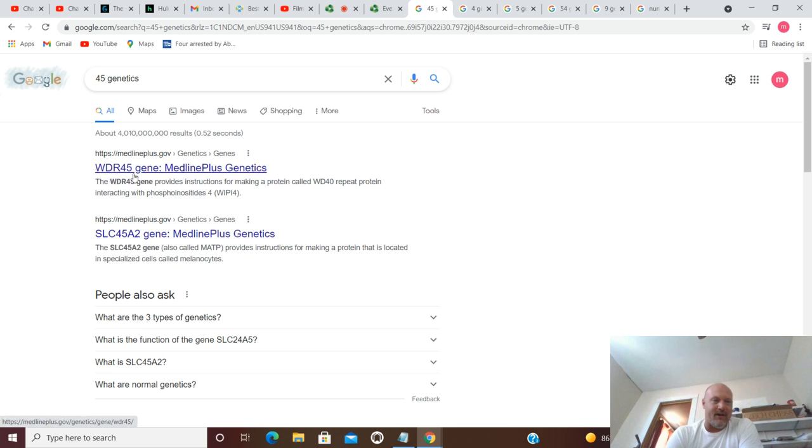How about WDR45 gene? Provides instructions for making a protein called WD40 repeat protein interacting with phosphoinositides. So you got a protein coding gene here. Research spike proteins. You also have SLC45A2 gene, and this provides instruction for making a protein that is located in specialized cells called melanocytes. So another protein coding gene.